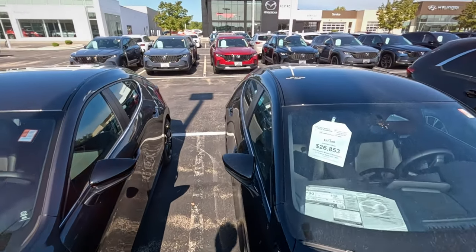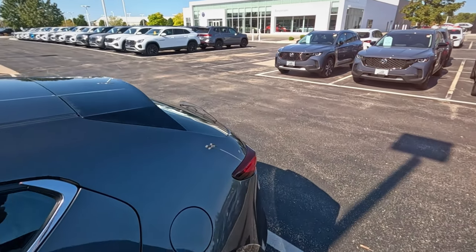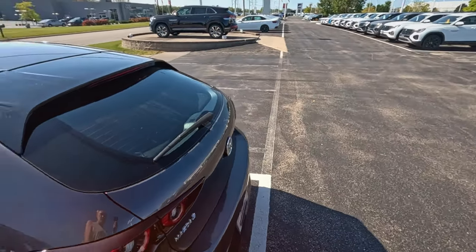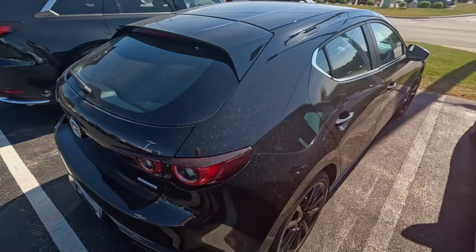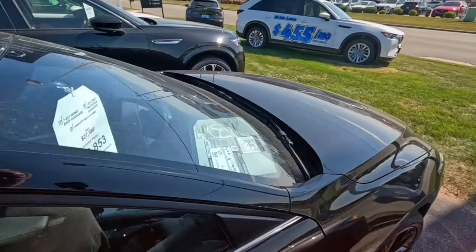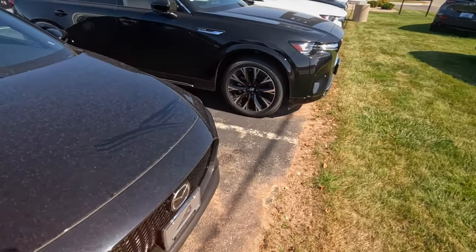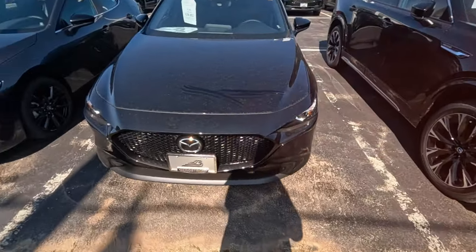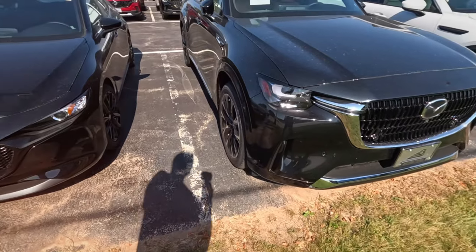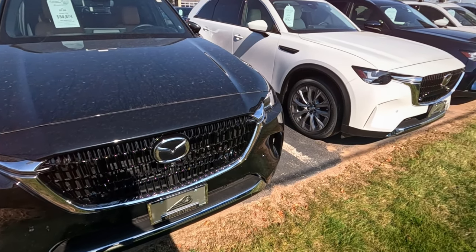Back doors look tiny. Kind of an odd cut to the back door. $400 service fee. Sort of nice hatchback. Higher roof. I mean, for the size of it, you'd be able to get a lot in there for the size of it. 30 miles to the gallon. And that's an option for budget. This is nice, but not much of a budget.